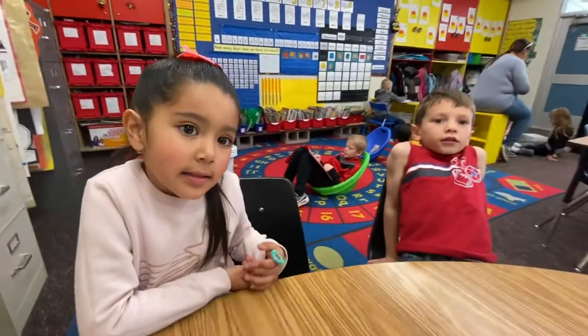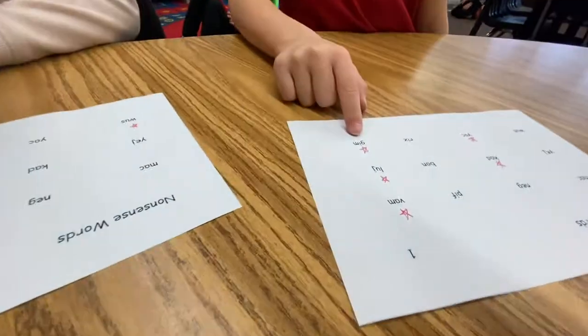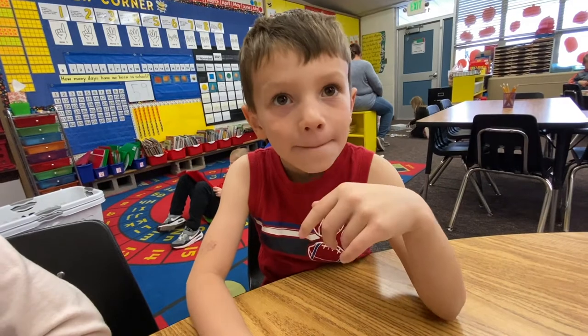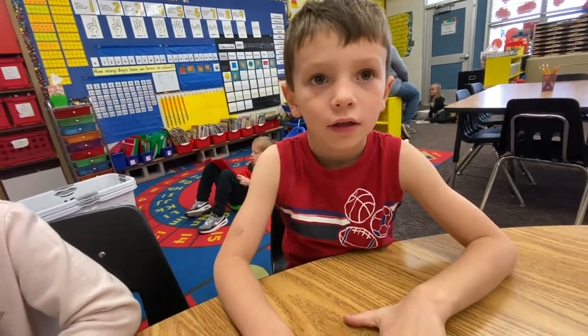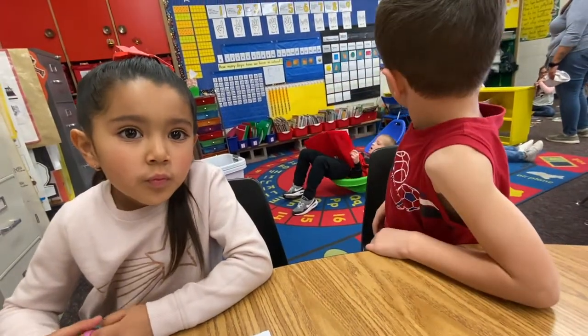Ricks. Good job, you two. Good job reading nonsense words. Wait, did we forget this one? Oh, yeah, we did. Go ahead. Excellent. These are two kids I'm working with currently in intervention, so I'm pretty proud of them.